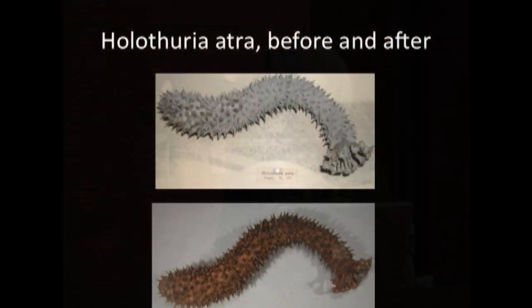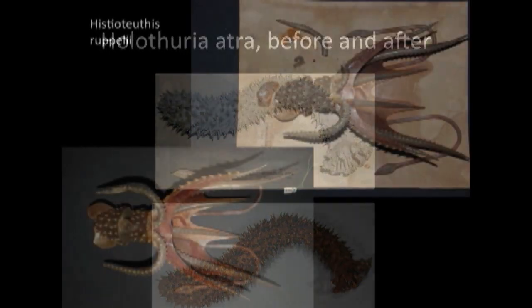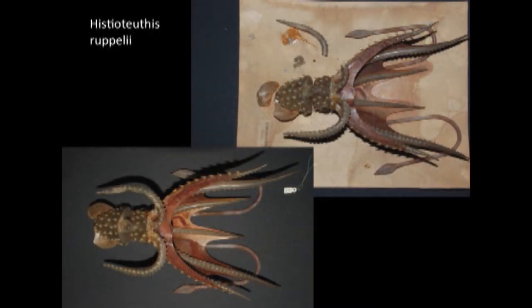This is very difficult work. This is an example of our Holothuria, which is a sea cucumber. And this is what it looks like when she finds them in their boxes. This is actually a good one because it's intact, but it's just covered with dust and dirt. So all of them need at least this. Some of them, this is one of the new ones, Histioteuthis rupeli, and she found it like this. So the tentacles are broken off. All different parts of it are, as well as dirty, just broken up. And so she cleans them up, puts them back together, and then we have them on display.